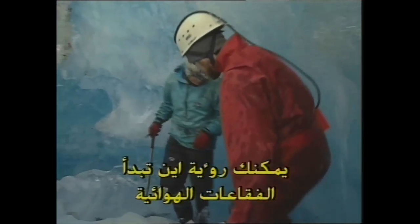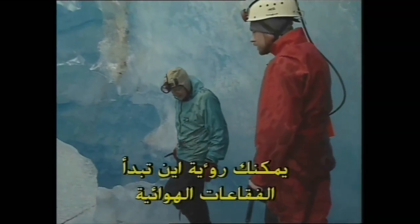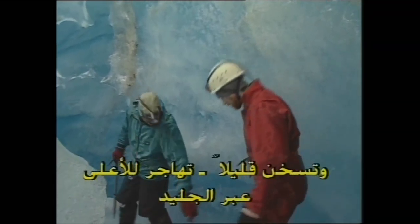This is a solid block of blue ice. That's right. You can see where all the fractures are occurring in here, and you can see where the air bubbles are. When sunshine hits some of these bubbles and they warm up a little bit, they'll migrate upwards through the ice, and you'll see the fractures.